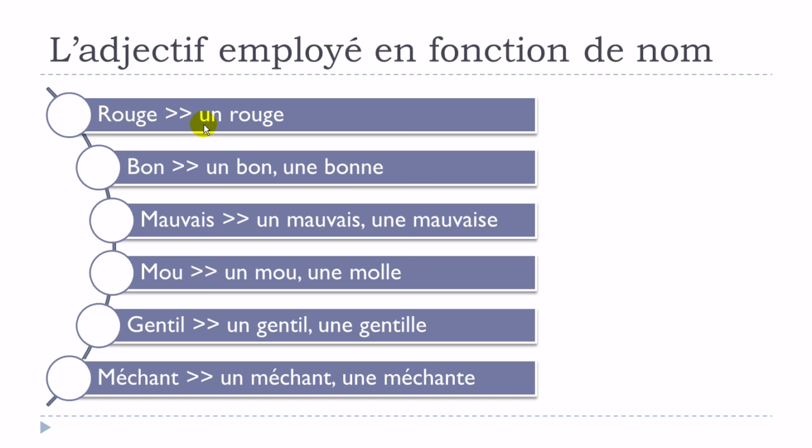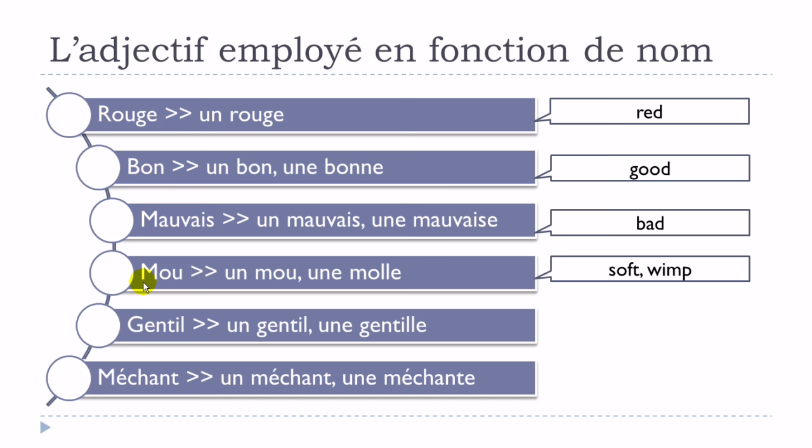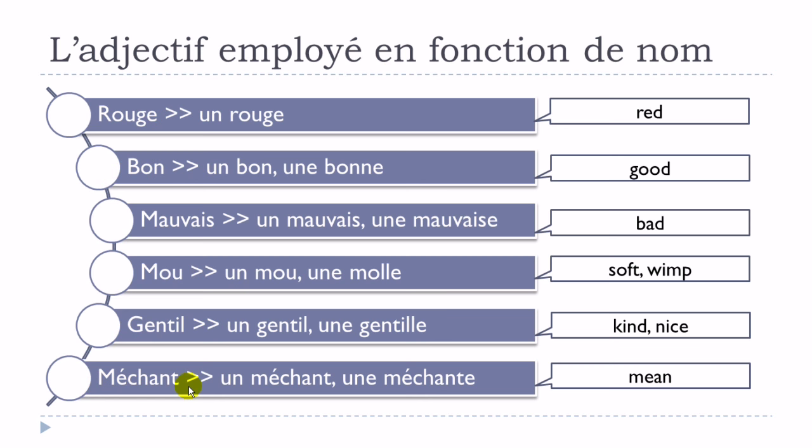Okay, let's see now the translation. Rouge, bon, mauvais, mou, gentil, méchant.